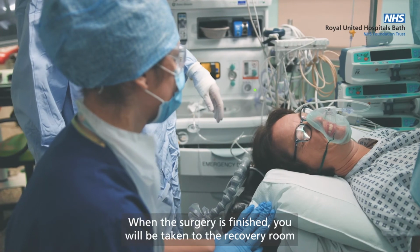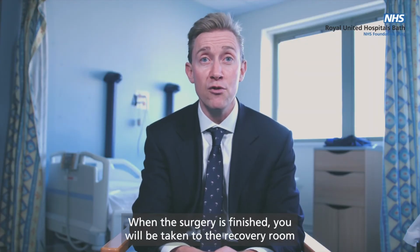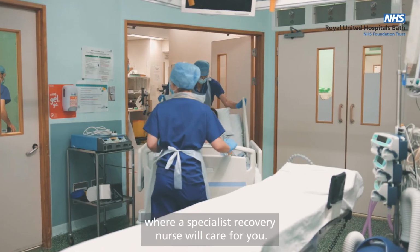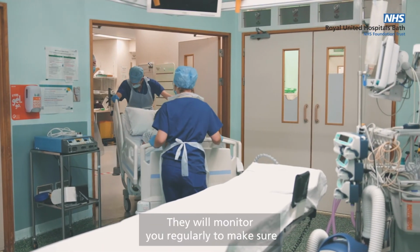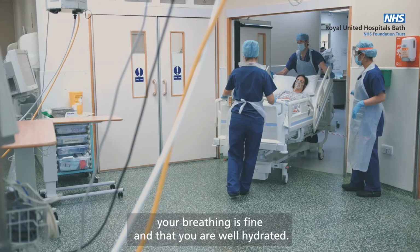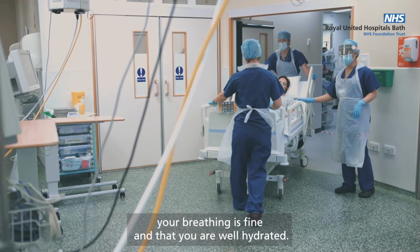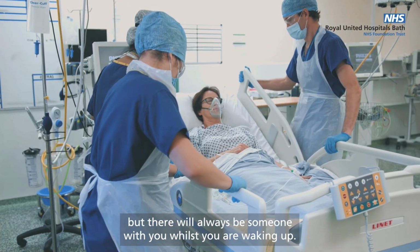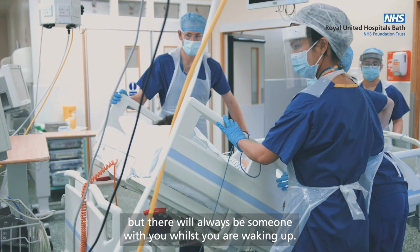When the surgery is finished, you will be taken to the recovery room, where a specialist recovery nurse will care for you. They will monitor you regularly to make sure your breathing is fine and that you are well hydrated. It may take a while to come round after your operation, but there will always be someone with you whilst you are waking up.